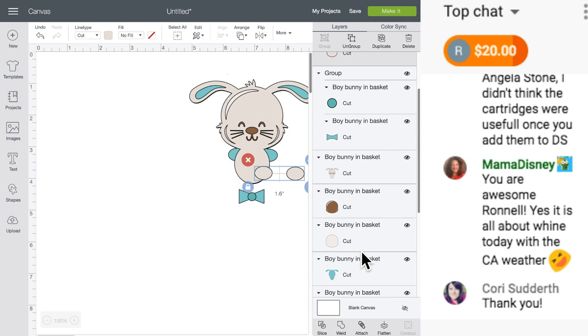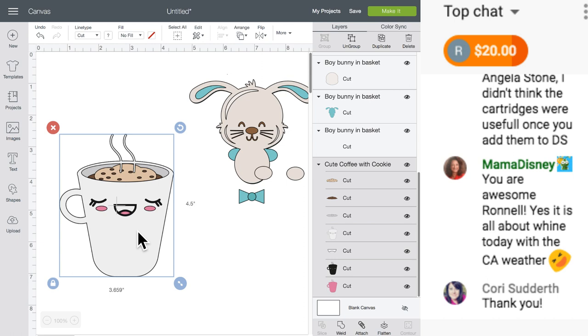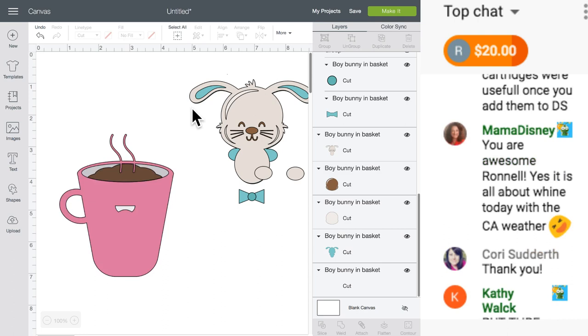Okay, now I'm going to scroll down, get the coffee. We're going to bring that back. Okay, now we don't need everything on here. And, okay, let me ungroup first. So ungroup is in the top of the layers panel.